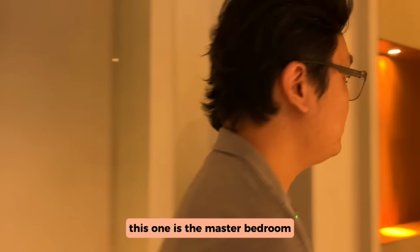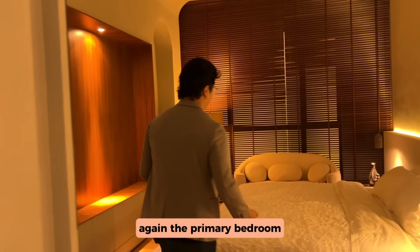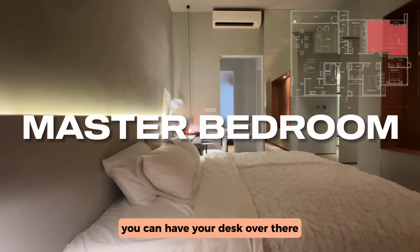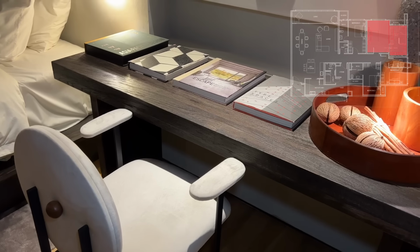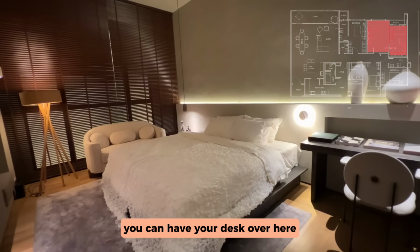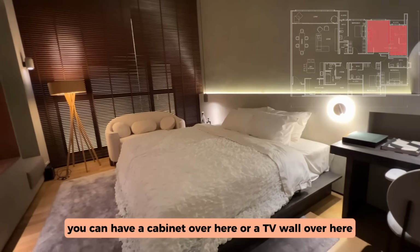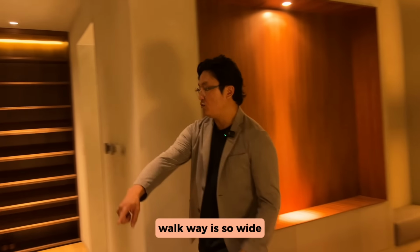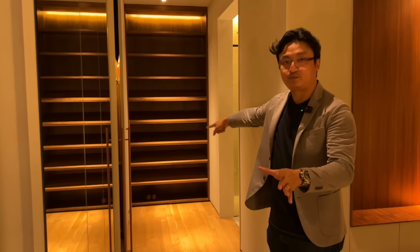All right. Now, this one is the master bedroom, which is huge again, the primary bedroom. Look at that. You can have a king size bed, you can have your desk over there or a cabinet over there. You can have another cabinet over here, you can have your desk over here, you can have a cabinet over here or a TV wall over here. And then this walkway is so wide.